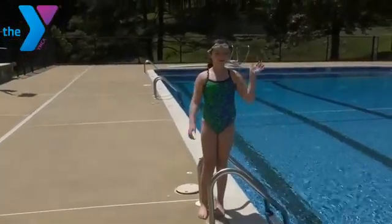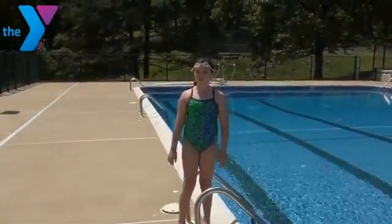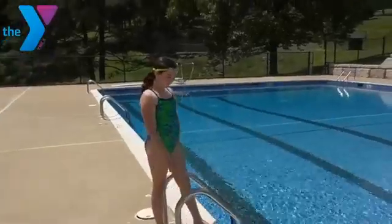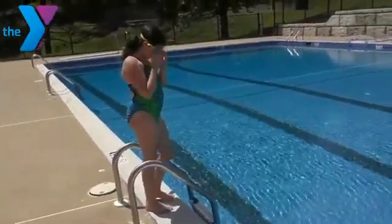Hi, I'm Gwyneth, and today I'm going to be doing swimming. So for the swim assessment, to make sure that we're comfortable in the water, the first thing we're going to do is enter the pool feet first.